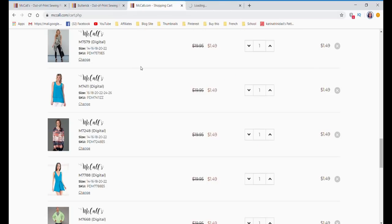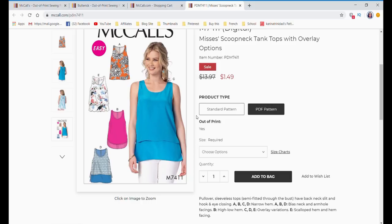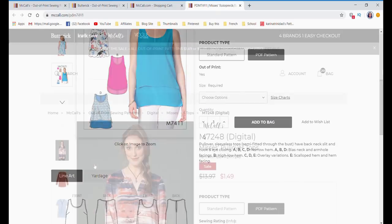McCall's 7411 is the next one there, and these are just a bunch of scoop neck tank tops with overlay options. I think it's a cute type of top that I could totally do myself with a tank top and just, you know, do two layers. But the fact that they've already done it for you and you don't have to be messing around with the lengths, I think is okay. There are side bust darts there that I really appreciate. You can see there. And, you know, I lower them, of course, to make the fit a bit better. There might be some back shaping on the back because there is a center back seam, unless they just did that to have that keyhole. You know, it's something that you would have to see when you actually have the pattern.